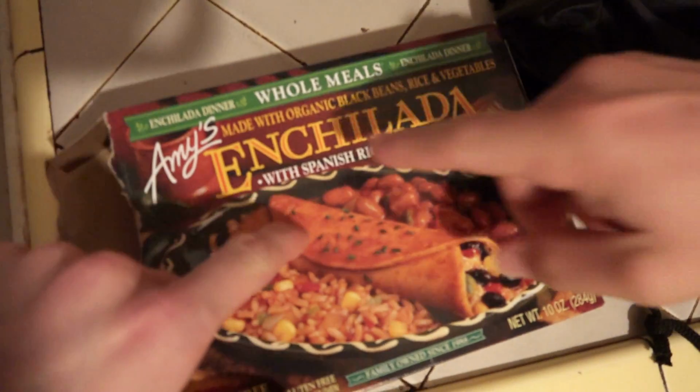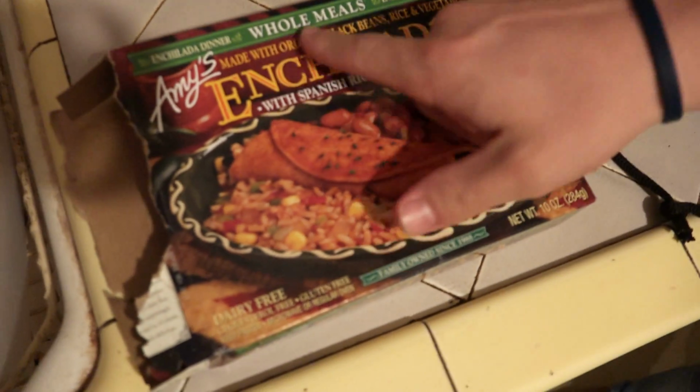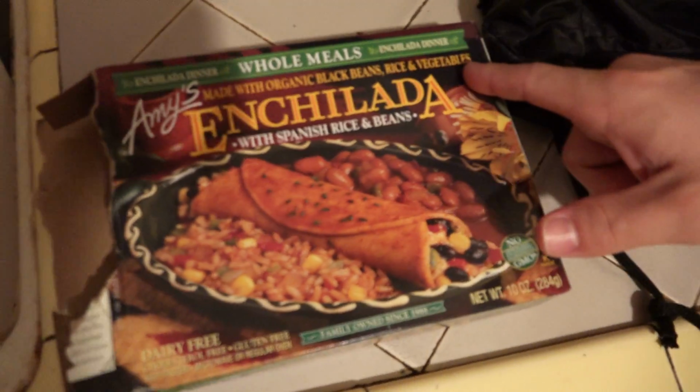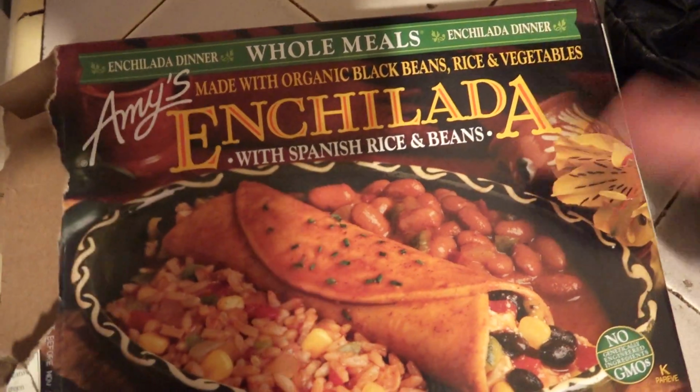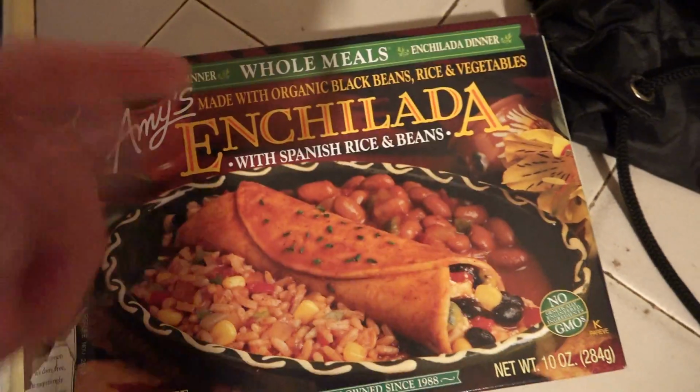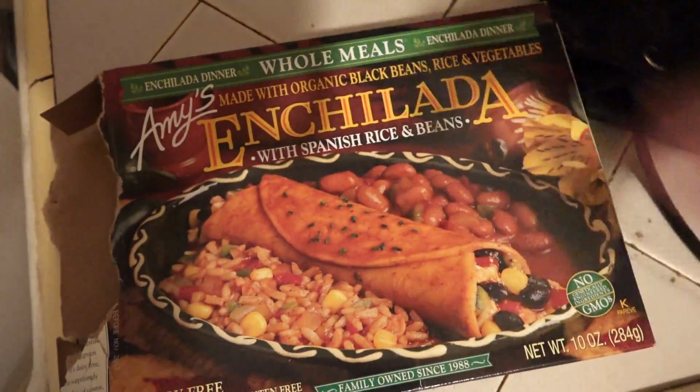That's whole. You made that. This is Brian's homemade. I made this with a purchase. It's made with organic black beans and rice and vegetables, bro. It's actually pretty damn good. Okay. So Amy's makes a bunch of vegan stuff, so I'm just freezer mealing it right now. I have a crush on her, you know what I'm saying? Is she your bae? No, just kidding.